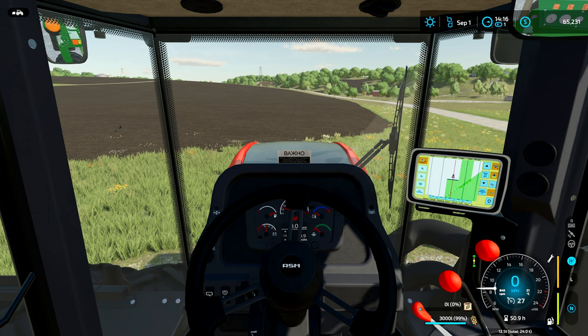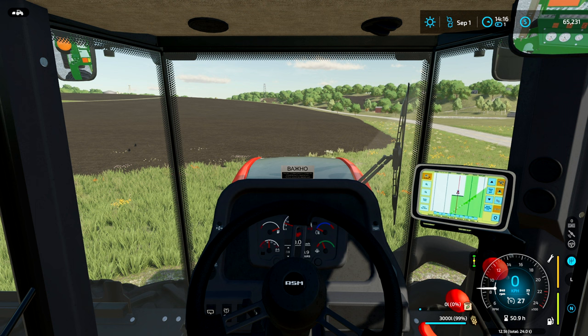Beautiful. Alright, well, we are going to get the GPS and everything set up on this field, and we're going to jump straight back into another time lapse. So for now, sit back, relax, and enjoy.